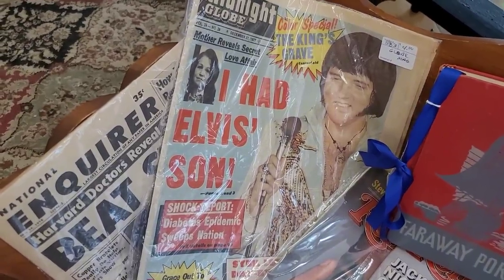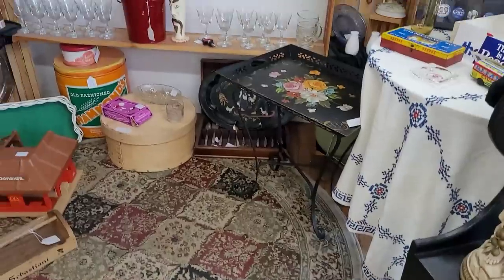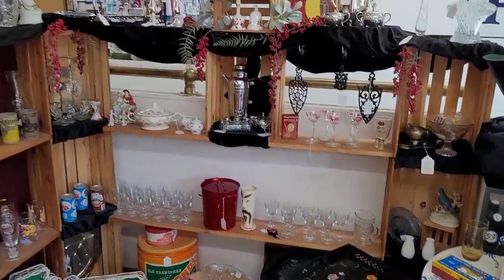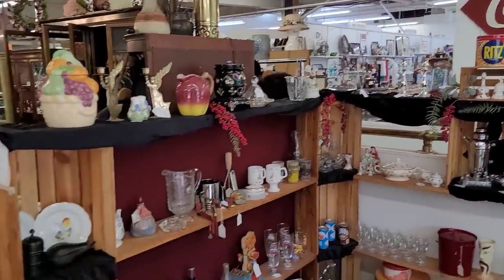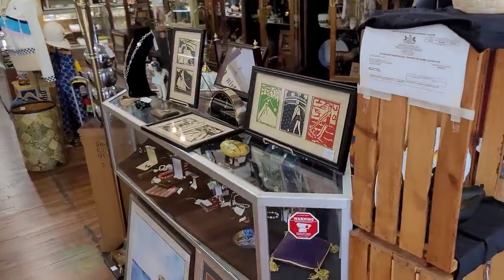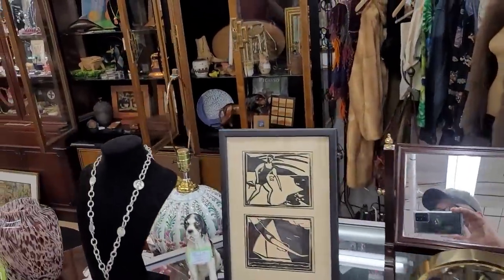Do you remember these? Oh my gosh, I had Elvis's son. That would be quite the feat for me, I know that, but. Oh, those old tabloids. That's not the only vendor that saw the tabloids. So that was pretty cool to see. I thought it was funny. I do see those being actually pretty collectible in a few years.